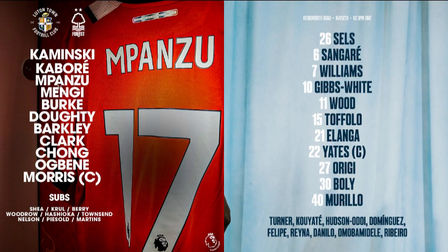So they have Kaminski in goal, Kabore at left back, Mengi and Burke, and the ball played forward to Gibbs-White. Gibbs-White tries to get there. Good save coming in from Kaminski. Made himself big and got the block in. Ogbene on the right to finish off their side. Clark, Barkley, Morris and Chong and Woodrow now for Luton Town. Just trying to see. So Woodrow's gone to the left. Morris is still through the middle. Ogbene on the right. Barkley and Clark in the middle.